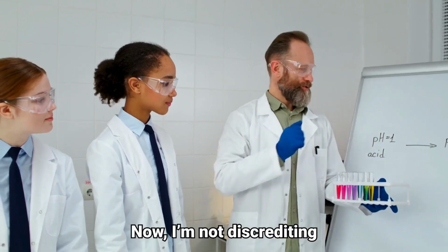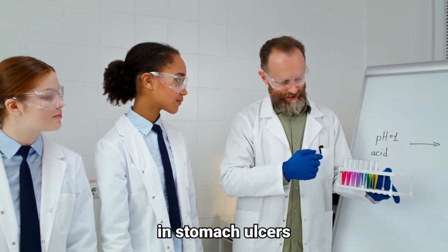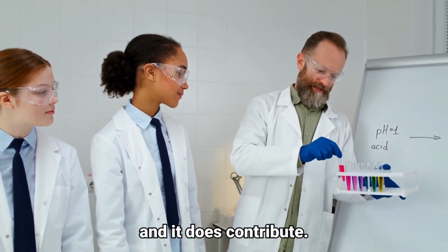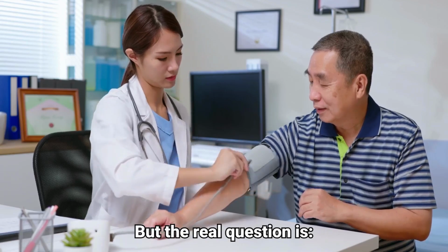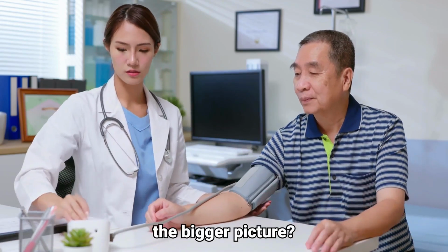Now, I'm not discrediting the doctors who discovered that H. pylori plays a role in stomach ulcers. It's there, and it does contribute. But the real question is, why is it there in the first place? Can you see the bigger picture?